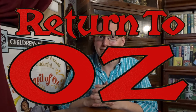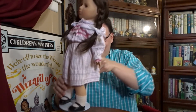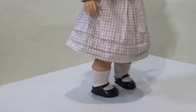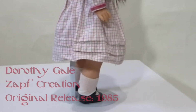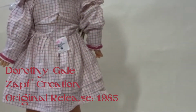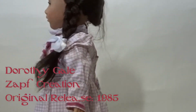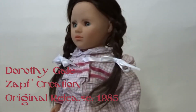Today, we are going to look at this Dorothy Gale doll. This Return to Oz Dorothy Gale doll was made in Germany by Zapf Creation. She was released in both Germany and the United Kingdom in the summer of 1985.